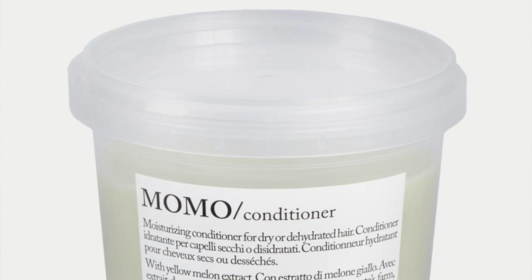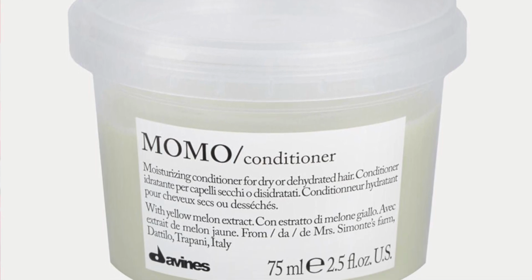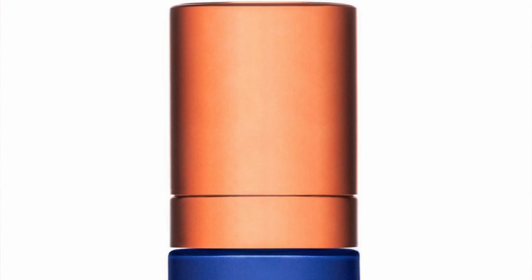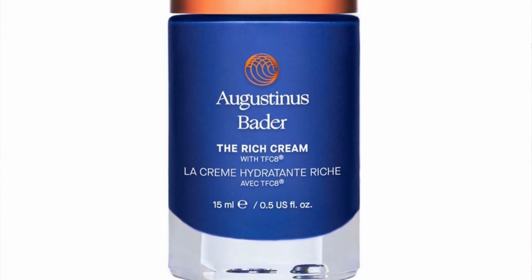The next product is the Davines MoMo Conditioner, 75 mils. This apparently has a standalone retail value of £9.50, but full-size is 250 mils. 250 mils, 75 mils. I cannot count it. Yeah, I'm not counting it. The next product, though, I am counting. Augustinus Bader, the Rich Cream. £65, 15 mils. Everybody has seen this. Net-a-Porter had this as well. The next product is from QMS Medicosmetics.